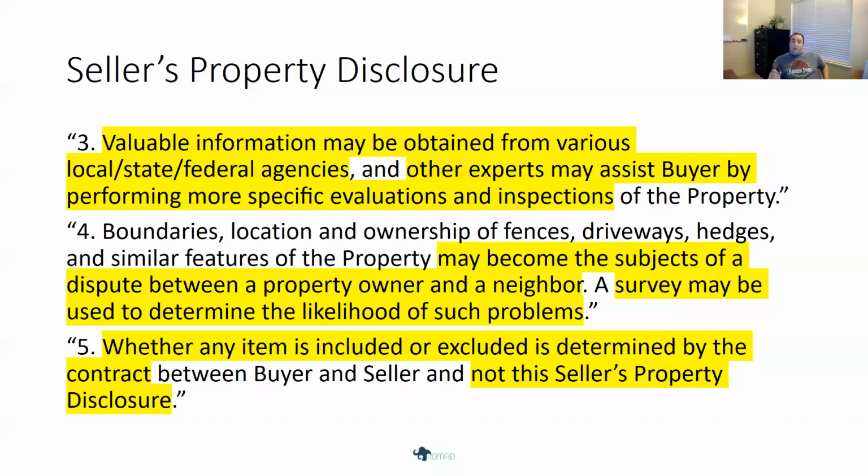Number 4, boundaries, location, and ownership of fences, driveways, hedges, and other similar features of the property may become the subjects of a dispute between a property owner and a neighbor. Hey, listen, they're warning you up front. You know that driveway that you think you own, that's sort of between your house and the other one? That driveway that you think you own because, hey, listen, it's got to be my driveway. I've got a garage in back. That's obviously mine. Oh, not so fast.